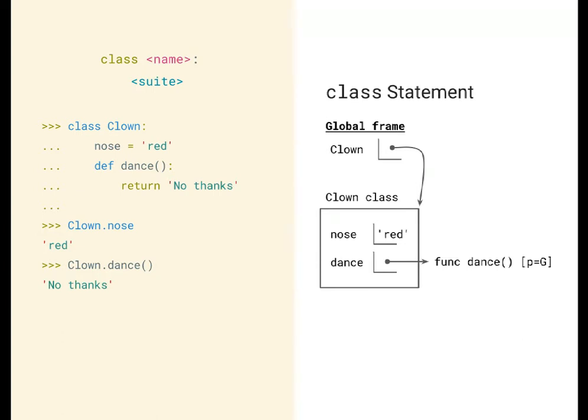All right, and then if I ask for what clown is, Python defines clown itself. Notice that I drew it as a clown class. It'll say, I found this class of clowns. So this is how Python represents the class object here.